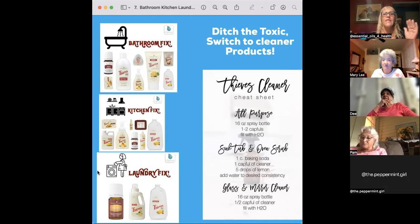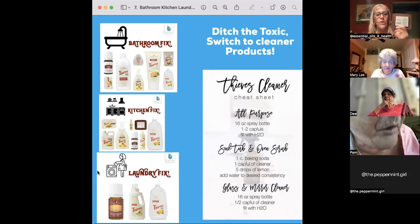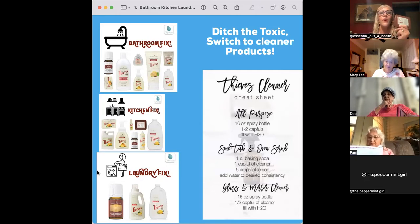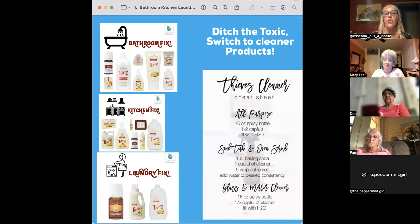And then, what else do we have here? We have Thieves Wipes, like these. You can wipe your countertops with them. You can make your own too. But these are beautiful if you're on the go. We're getting ready to go on a little trip, so these are going to come with me. And then we have the spray. This is something to think about just anywhere. The spray, make sure it's a good clean spray. So some more ideas about ditching toxic chemicals and getting clean products into your home.